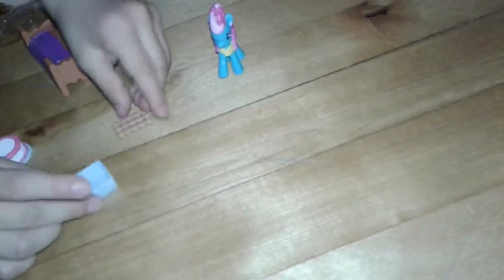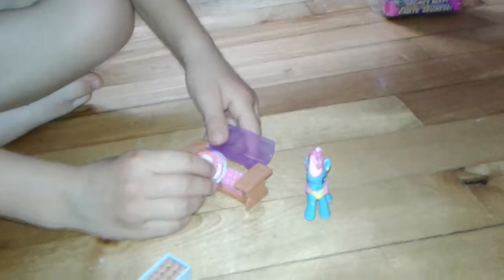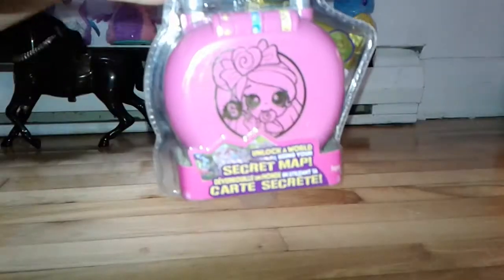And the cupcakes can go out like if a pony wants one. Then, I need to serve it to them. And this is where you can put the food. Right. And I don't think it goes there. Yeah, the food doesn't fit there. No. It goes on the side. So let's move this aside and open the Shopkins Little Secrets.